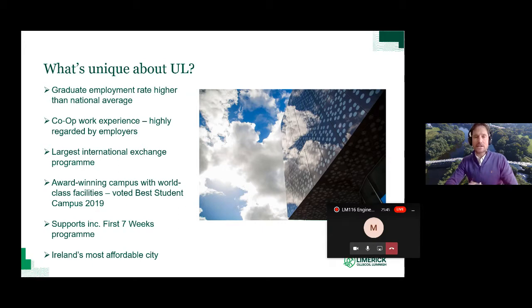Engineers are increasingly working with more and more international collaborators. So it's important for engineers to just get used to dealing with the cultures and the backgrounds of international people. In UL, especially in engineering, you will be studying with international students, and you might have the opportunity to go abroad for your co-op placement as well.